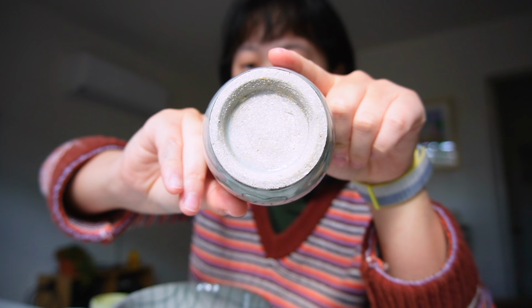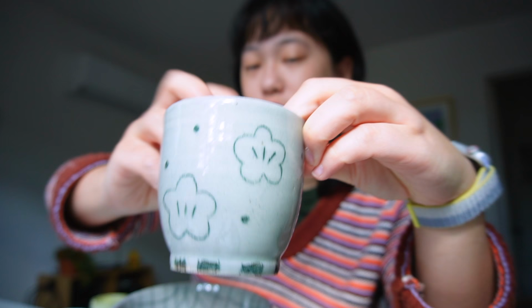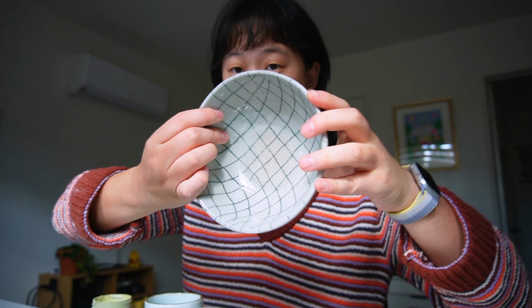This is, I think, stony white. I think the pencil looks really cool. I just did a super quick design. I might do that for some of these bowls as well. Same as this, this is my gray clay that I just wanted to get rid of, and I know the pencil looks good.